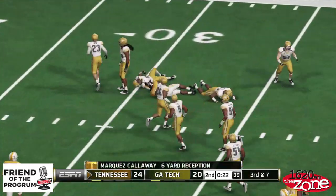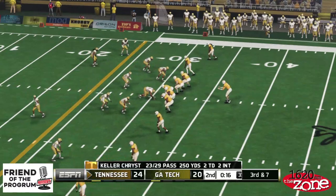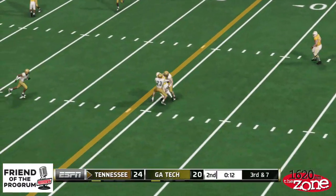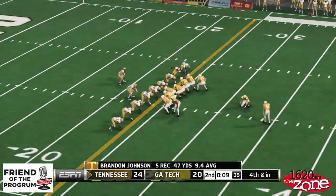Throws complete, and he's hit right away. Gain of 5 yards. That makes it 37. Got it, and brought down immediately. Johnson on the tackle at the 25-yard line. That makes it 4th and inches.